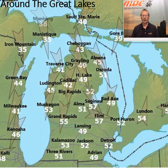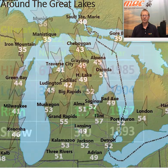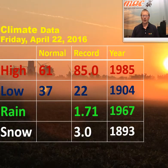If we look at the Great Lakes in general, you can see, again, temperature is quite mild in the southern part of the state. Cold front will be moving through the area, and that'll bring some drier air in. But until that cold front comes through, any location across southeast lower Michigan still could pick up a shower or even a thunder shower. You can see temperatures back in the 30s in the central and western portions of the UP as our winds will shift to the north as we go through the day. If we look at the normals, our normal high is 61 and normal low is 37.